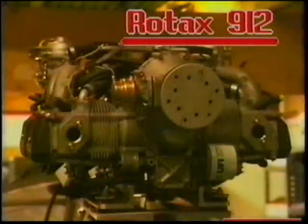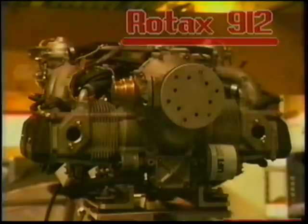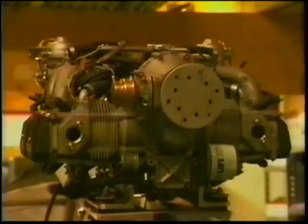We currently offer the Rotax 912. We have tested the Limbach and will be looking into other four-stroke engines as good candidates become available. The 912 is our favorite engine over other four cycles. It has a good power-to-weight ratio and low fuel consumption.